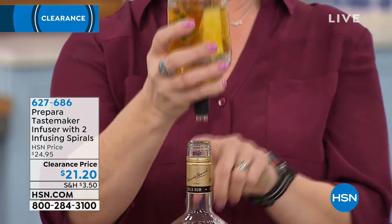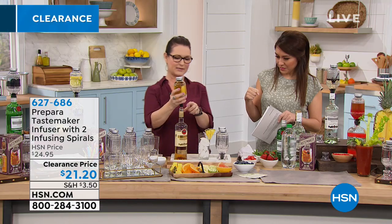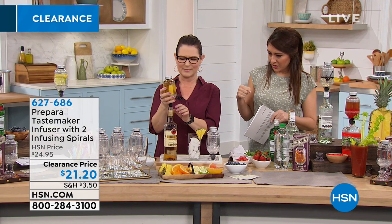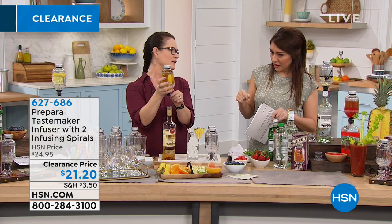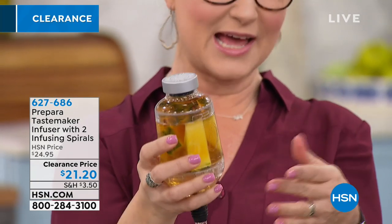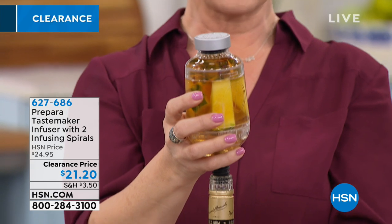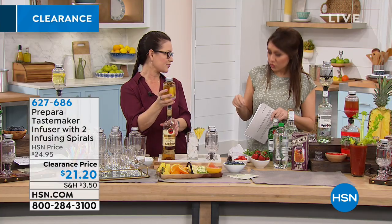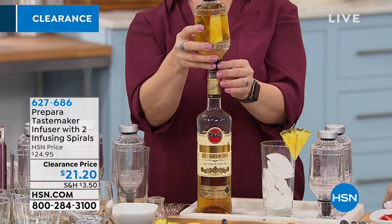It fits into almost every single bottle that you have. Once in a while, you might come across one that has a really big top, but they're usually all the same size. All of these same toppers that you would buy at any store fit. It can fit into wine, it can fit into anything. So if you want to infuse wine, you can do that as well. What's nice is your rum stays rum. So this is just your regular flavor. You don't have to do the whole thing, and this just infuses on top of it.